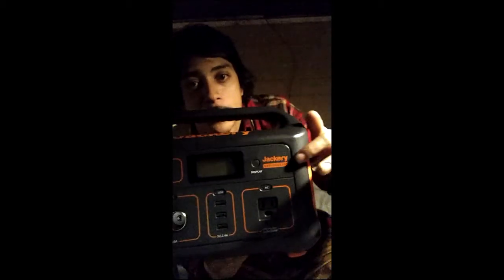Then you come over here and you have 12 volt power. Push this button. Everything inside here will become on. You can have your 12 volt hookups here, or you have your car port 12 volt hookup here. So when you need to turn something on, you just push the button in that little section, and you get power to that section of this box.